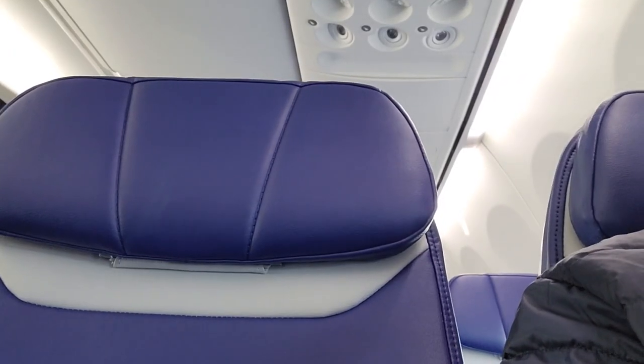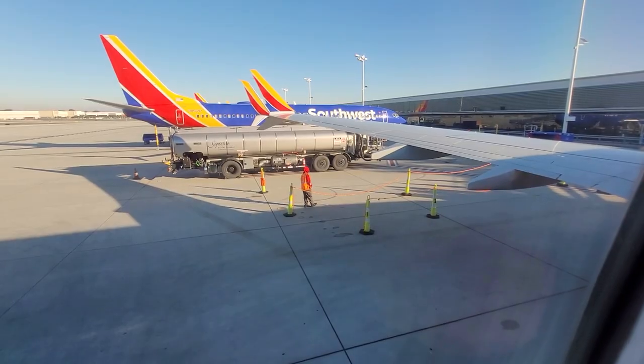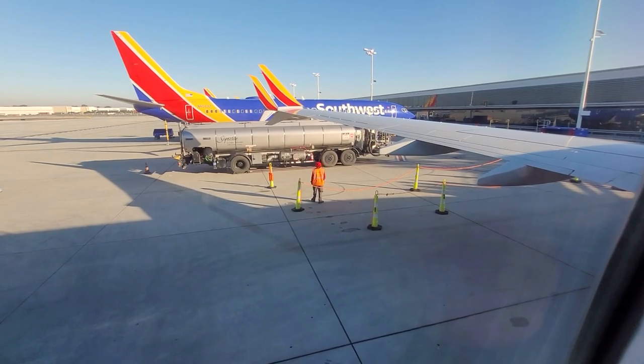The seats have adjustable headrests. They're not too hard, but again, this is a 35-minute flight. There is no lower back support, so bring something if you might need it. This will be helpful, especially, I believe, on longer flights.